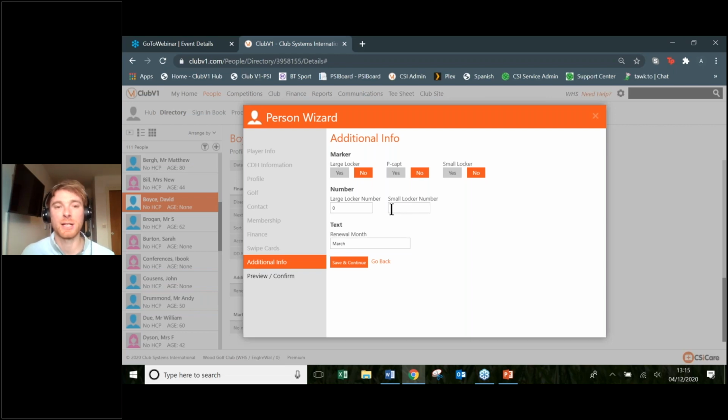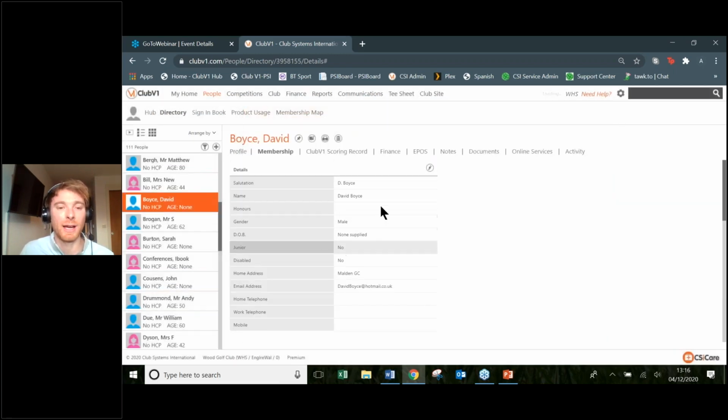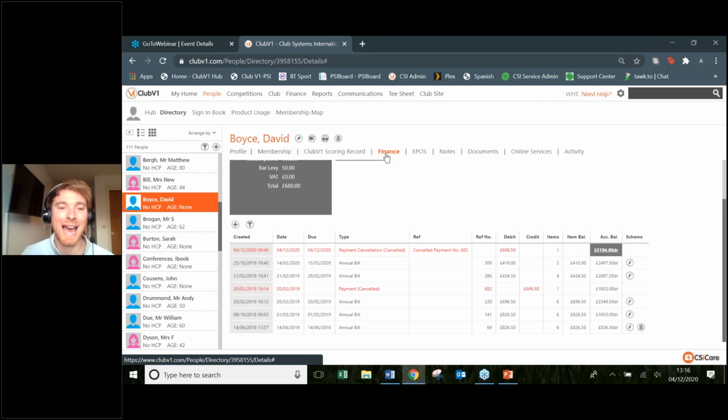So what we could do, let's imagine David has just come in and said he would like a large locker for the next year, 2021. So we can assign him the next available locker number and press save. Okay, that has added the locker number into David's profile, as you can see at the bottom, large locker number 19. However, there's one more step we need to remember to add.